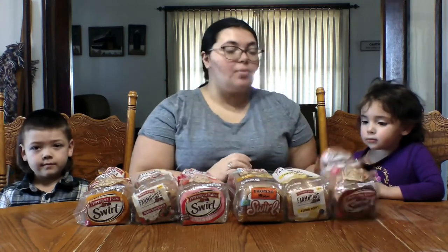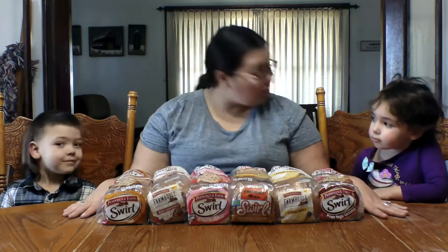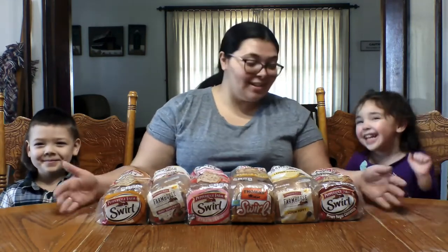Coffee and brown sugar cinnamon. So we're going to make them into toast, and then we're going to put them in order from which we think is the best to which we think is the worst. You ready? Yeah. All right, let's go make some toast.